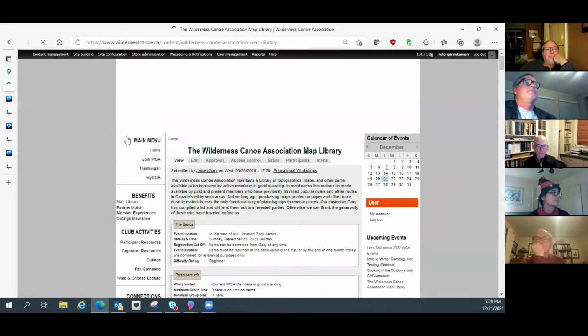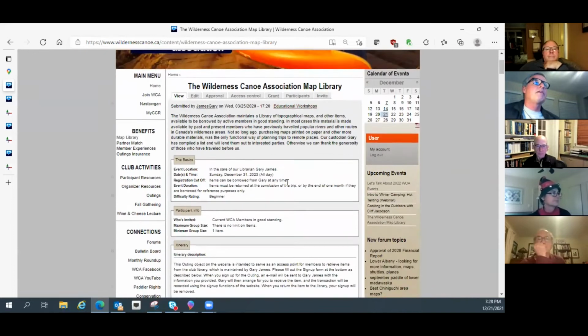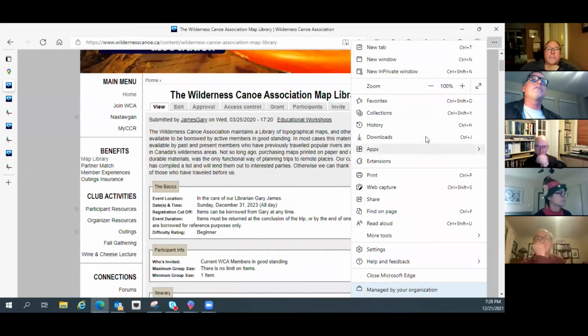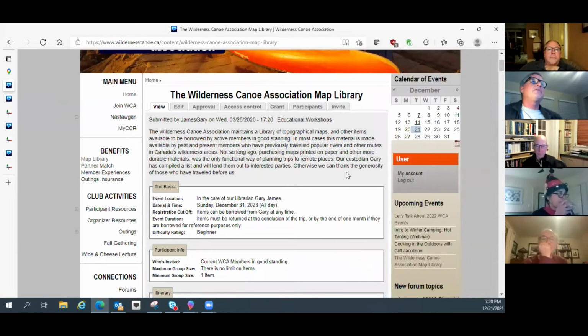And just wait for the computer a bit. Let me see if I can zoom this up a bit here so you can actually read it. There we go, it's a little better maybe. Okay, so the map library is basically like an event.